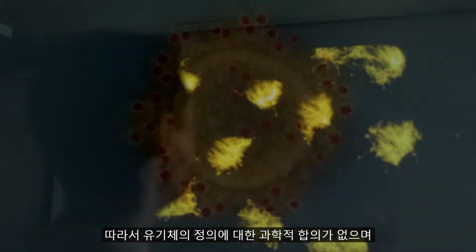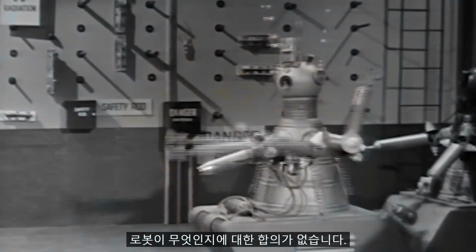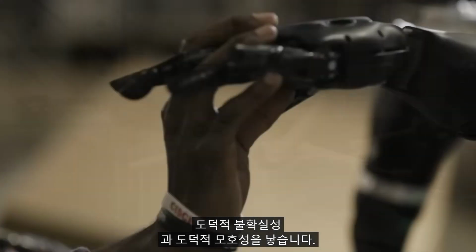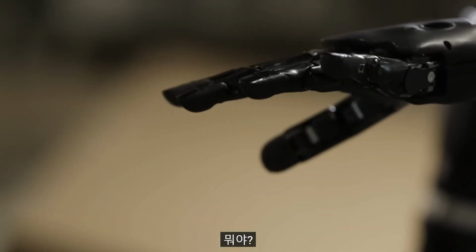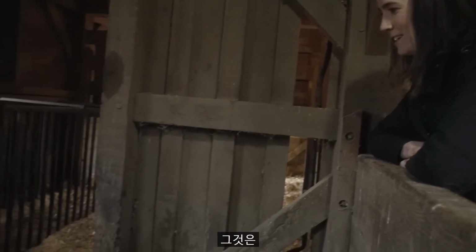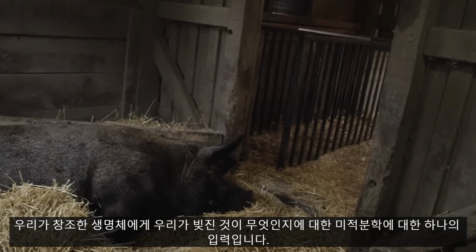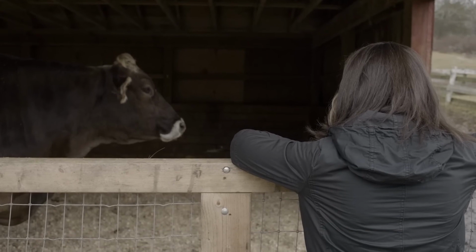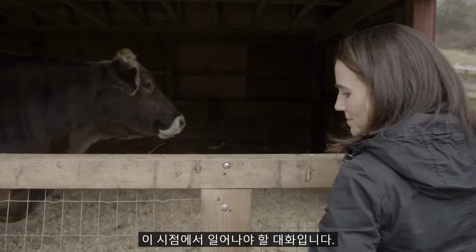So there is not scientific consensus about the definition of organism, and there's not consensus about what is a robot. The ambiguity about the terms then yields a moral uncertainty and a moral ambiguity. What's going on here? What is it? It's then wrong for that to be the final word. It's one input into the calculus of what do we owe to the creature that we've created? What are the kinds of safeguards and oversight we should have on the research? And where do we go from there is the conversation that needs to happen at this point.